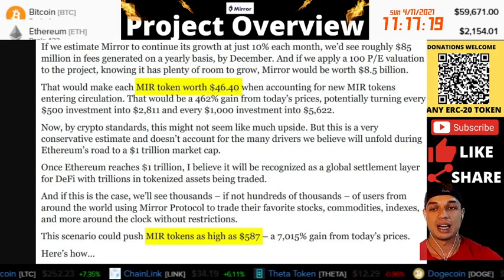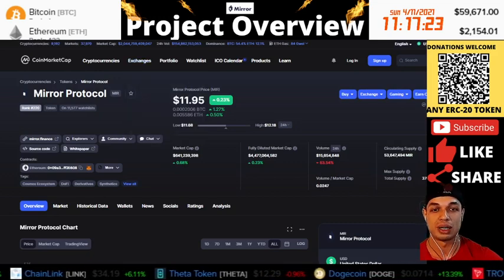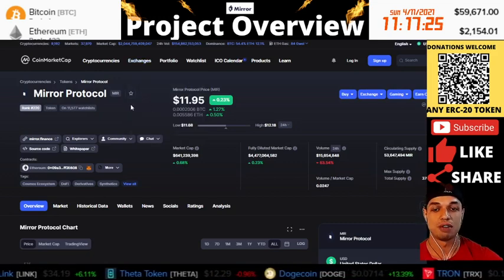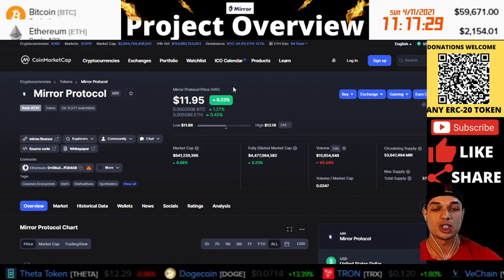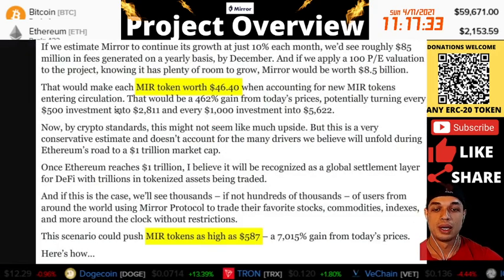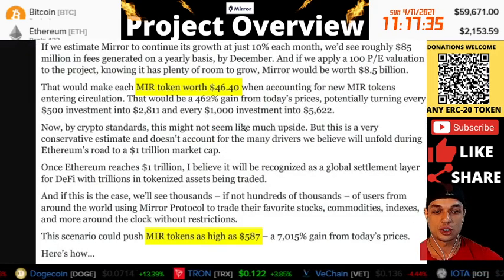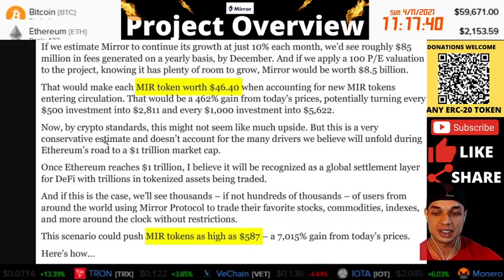which is about a 5x from where it's at now, guys. So that's just holding and waiting until probably about the end of the year, which I do see it at least 5xing from where it's at now. It says, by crypto standards, this may not seem like much upside, but it's actually a conservative estimate.